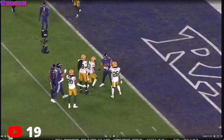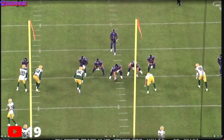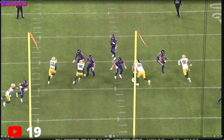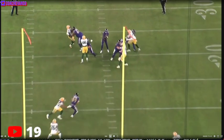Big time players make big time plays in big time games. Look at him right here. There he is right there. Good jab step on a release. Use his hands to get inside. Ball needs to be on point. Ball's right between the 8 and the 9.